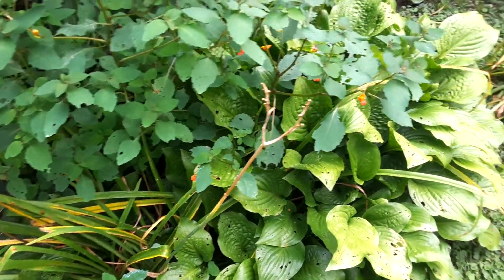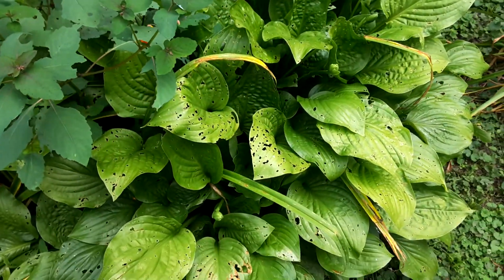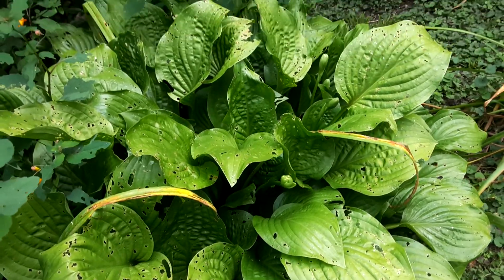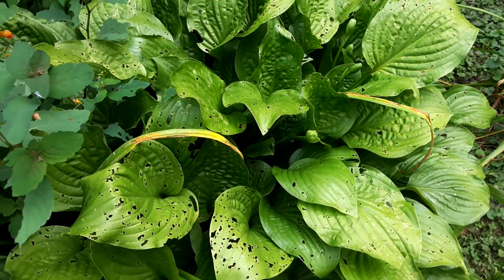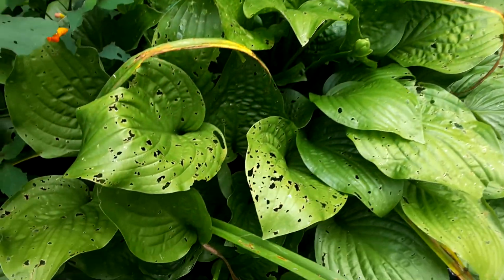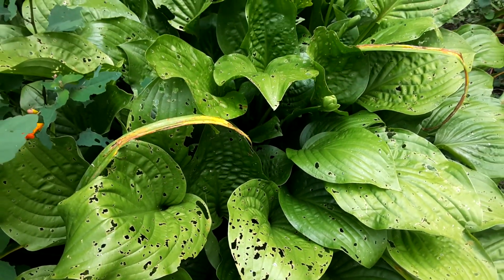Take a closer look here at the hosta. Yeah, I'll be breaking this up in the fall because it's pretty big. There's another one back there. I'll be breaking this up and spreading them around. But yeah, you can see the snails are having a blast. That's okay.